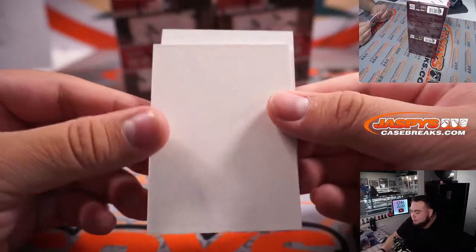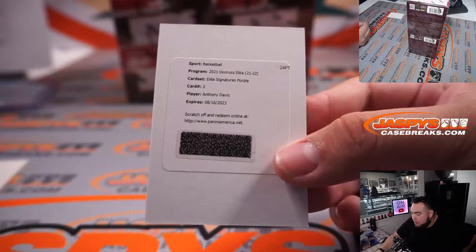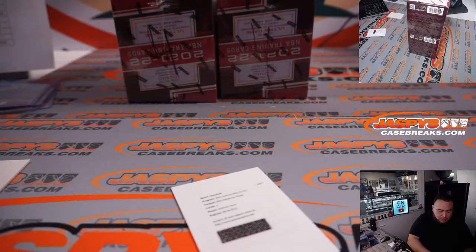All right, good luck. Elite Signatures Purple. Card number 2. Wow, Anthony Davis. I have no idea what purple's out of. Maybe 49. But card number 2, Anthony Davis. That should be Lakers. I'll double check it again. I don't want to say he's not in both because sometimes LeBron's in both uniforms or three different teams. But if that is Lakers, that is Bryant. Card number two, yes, Los Angeles Lakers.